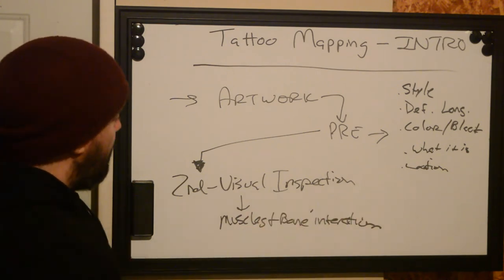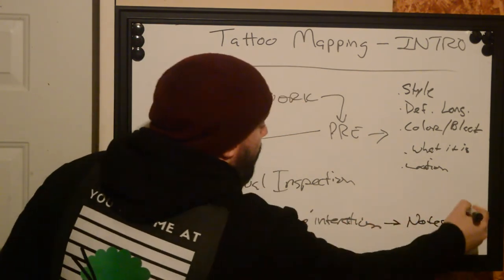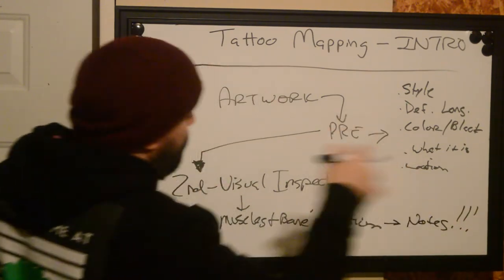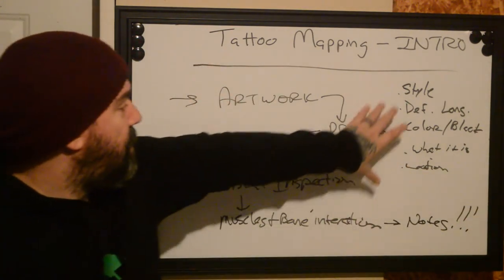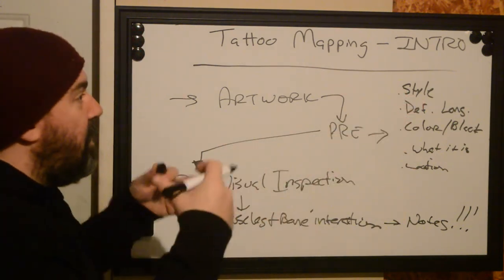So yeah, we're going to see those things and we're going to take notes, right? We want to see notes on this stuff, please. Make sure that you keep that set aside, attach it to your pre-list that you're going to be getting before the artwork. And that way you can understand what's going on.